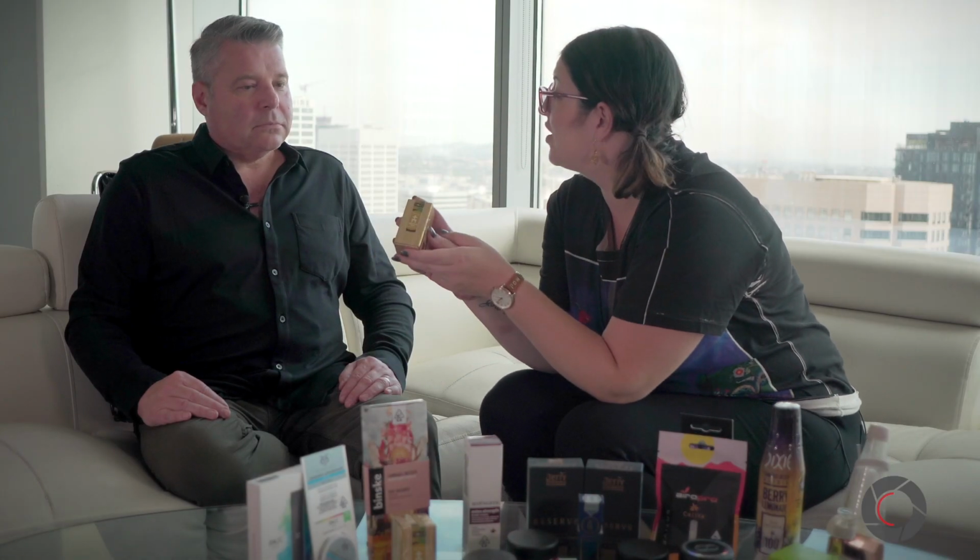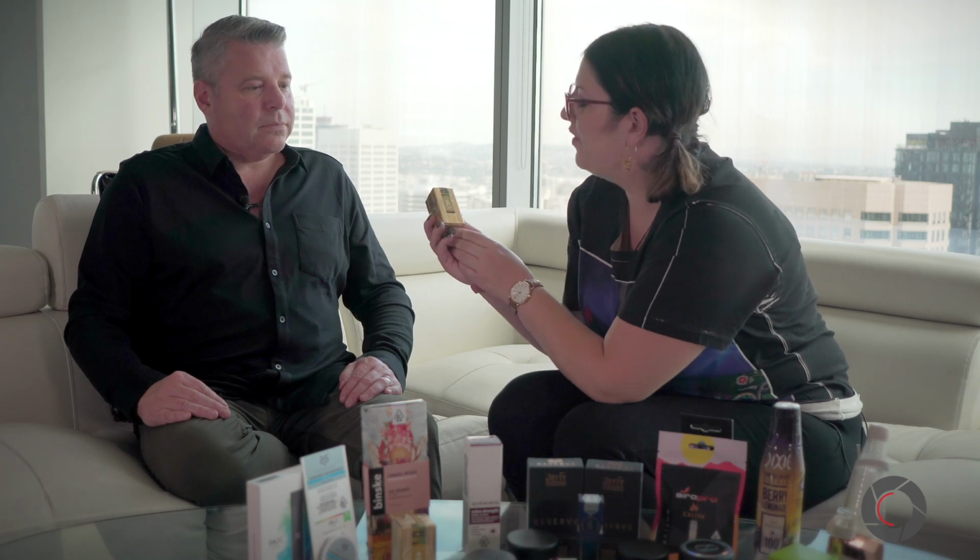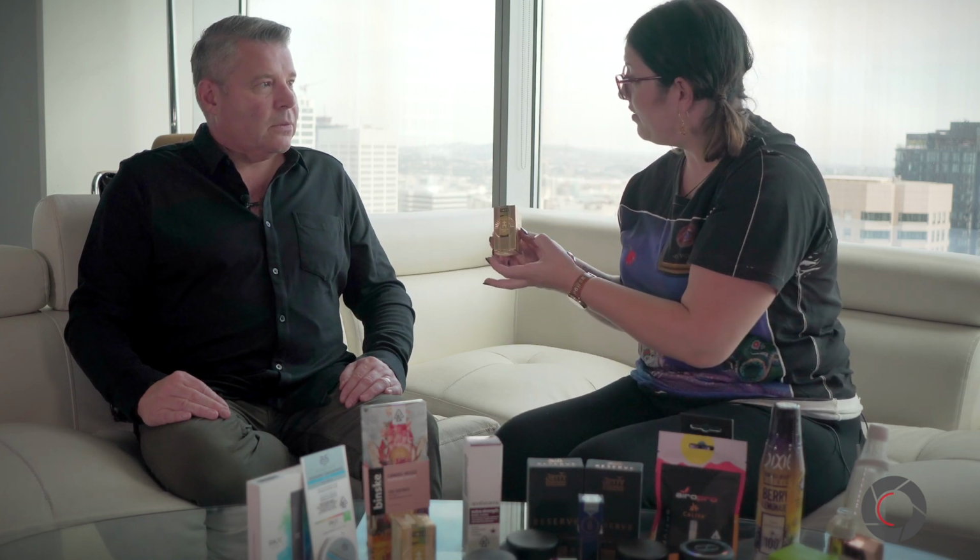So let's move on to another really fun edible that I discovered. These are some really interesting truffles that I picked up. Okay, so a truffle, a nice little chocolate. Who doesn't like those? I know, right? They're incredible. I mean, really, who doesn't? Is there anyone? A fool.